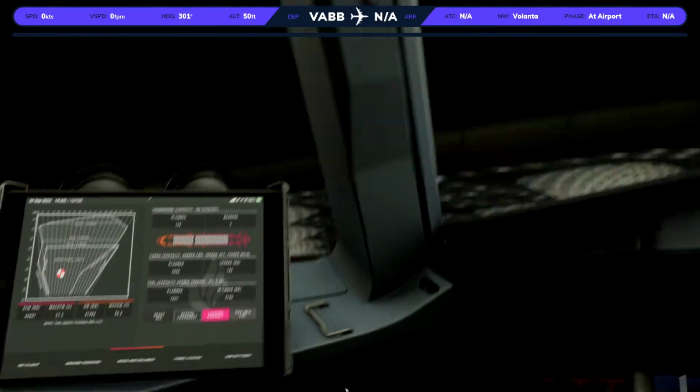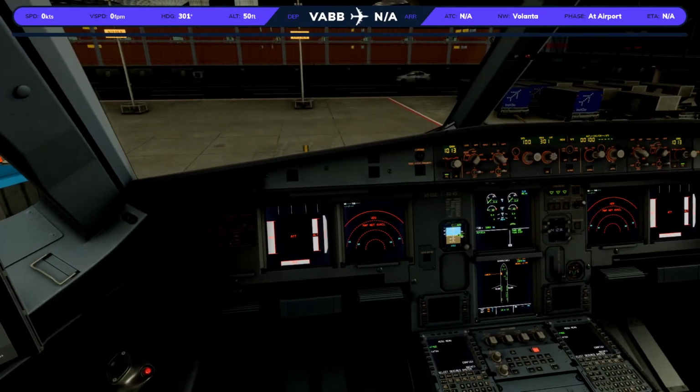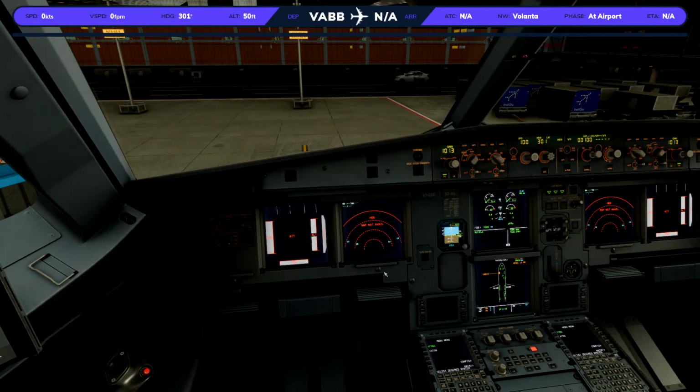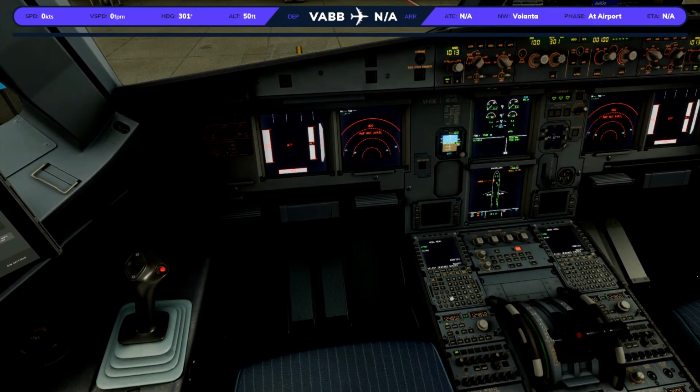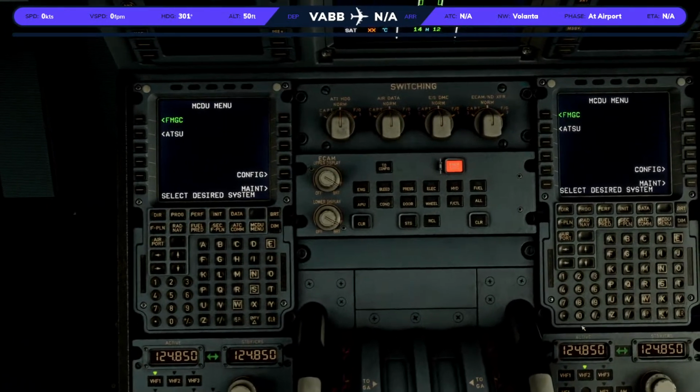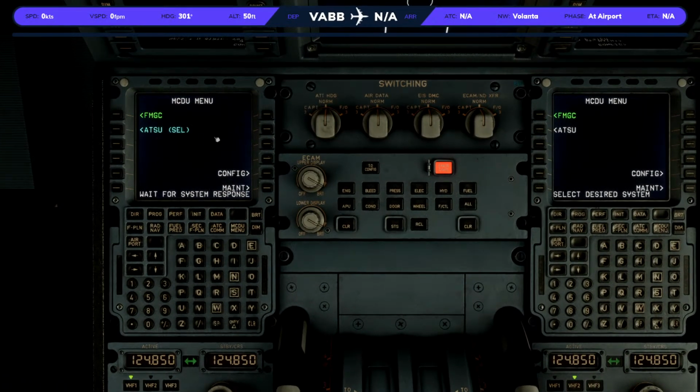Once that is done, the next step is to check the documentation as well as acceptance of the airplane. From the captain's point of view now, first thing is synchronizing the EFB, which we've already done, and let's synchronize our ATSU as well.